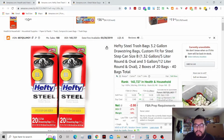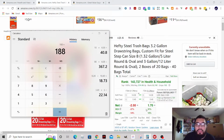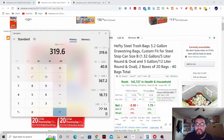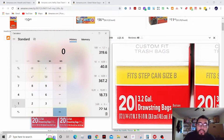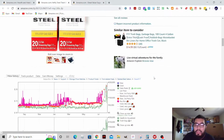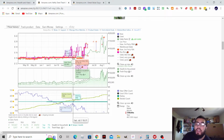Again, monthly sales around 188. 188 times, sorry, what is it, 170? $319. Now again, you're sharing the buy box with other sellers. So let's say you do even just 10 times 170, $17. Now the times I've sold it, this is a fast volume product. I've sold probably hundreds at a time, and they've all sold within a month or so.